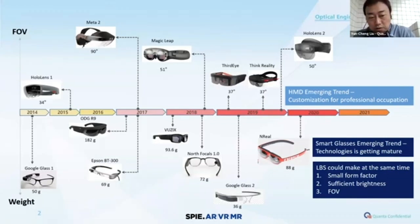Now there's more and more material technology. For example, we have Applied Materials joining to manufacture the waveguide. It's a good thing. And we have micro array. It could make the unreal kind of product available. And the best thing is we have laser beam scanning. It is believed it could make the smart glasses real.